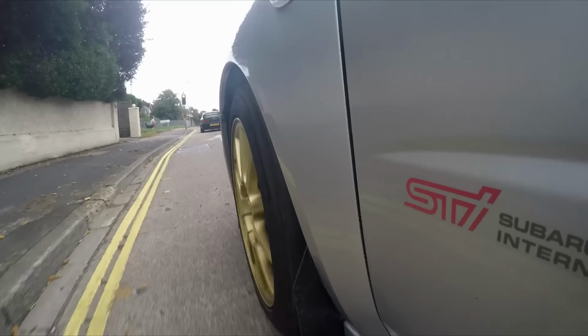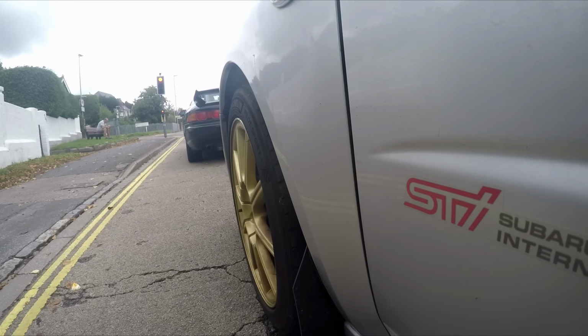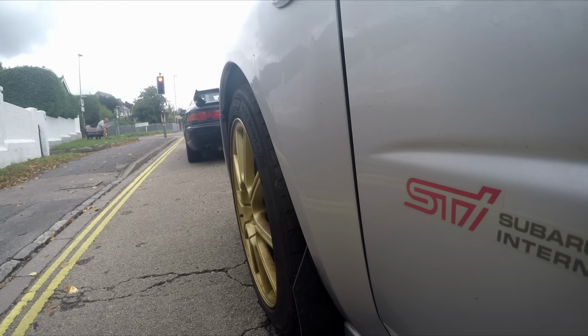Wow, now that is a fantastic coincidence. Look, I just pulled up behind what was my first ever sports car, my first ever Japanese car. It's a Mark II MR2 in front of us. It's got a Rev 5 spoiler on the back, but it's in the same colour that mine was as well.